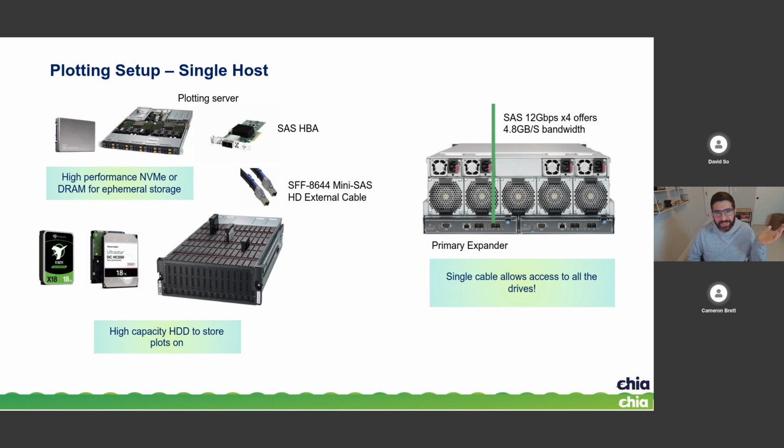There's a bunch of companies that make JBODs. Western Digital makes their own. Seagate makes their own. Supermicro is one of the largest vendors. There's companies like DDN that do data storage. So there's a handful of vendors that make JBODs that you can buy. Now, I hope in the future that people make more consumer-oriented type JBODs, for some of the people that have Chia farms that are in their garage or in the rack in their house. You definitely don't want one of these Supermicro JBODs in your garage or your house.